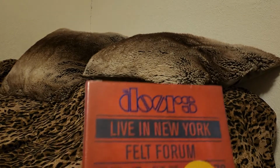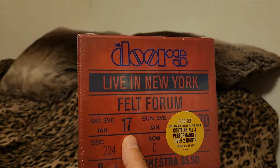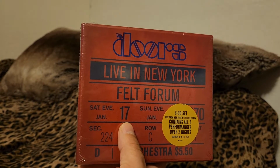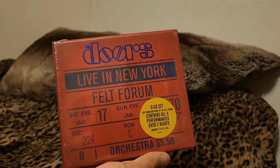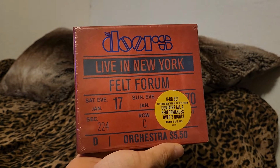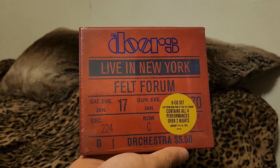But yeah, do I plan on opening this? Probably not, because I paid a pretty penny for it. I've seen some of the images that are in this booklet, but not very many, so maybe that will pique my interest one day, and I'll just break down and open it. But great show. Wish they had got this on film, because the band is on fire during the show. I mean, it's just a fantastic show.